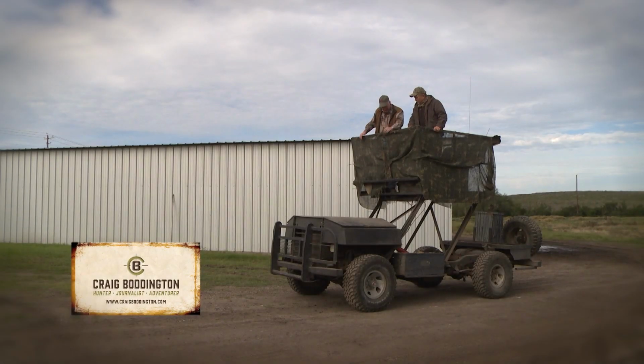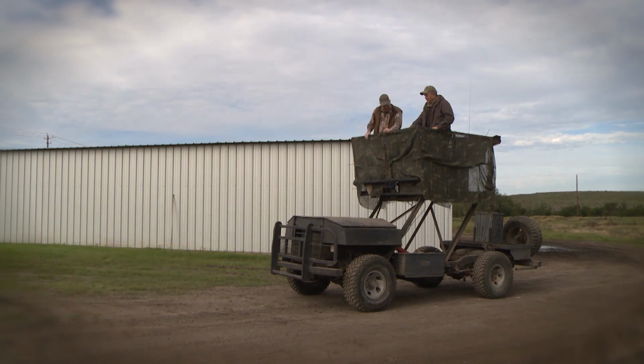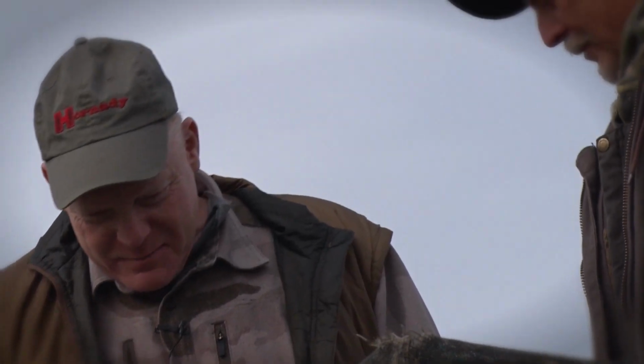Well, John, you guys hunt these big Texas ranches for years and years on end, and the brush is pretty similar from one area to another, at least in this part of the state. Yeah, a lot of low brush. So you sort of adapt your vehicles to make it work. Tell us about your buggy here.